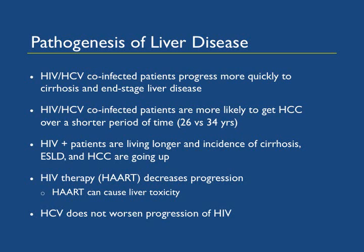HIV-HCV co-infected patients are more likely to get hepatocellular carcinoma over a shorter period of time, and studies have shown this occurs in 26 years in the co-infected patients versus 34 years in people who have HCV alone. HIV-positive patients are also living longer, and so what we're seeing is an increased incidence of cirrhosis, end-stage liver disease, and also hepatocellular carcinoma. Remember, patients with HIV are almost all on treatment now, and these treatments have effects on their liver. And if they are co-infected with hepatitis C, there's an additive effect of the hepatitis C effect on their liver and the effect of their antiretroviral medications.